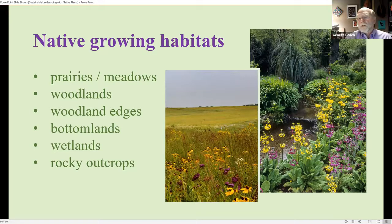There are also wetlands, areas that are very wet, sometimes in standing water. They remain wet most of the season. So again, plants that flourish in these kinds of environments have what we call a tolerance to wet feet, and those wet feet being their roots. There are also some areas like rocky outcrops where there's not a whole lot of soil, and what soil there may not be very rich. So it takes, again, a special kind of plant to survive in that kind of growing habitat.